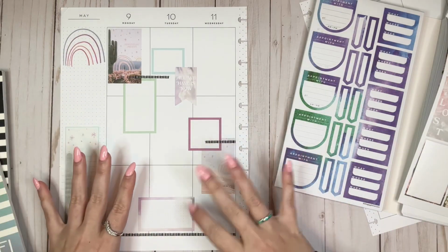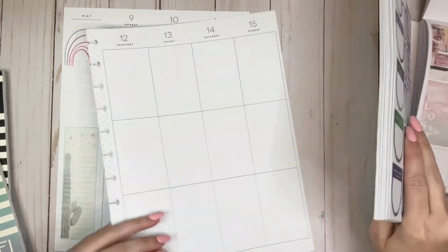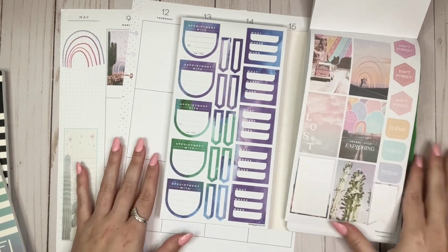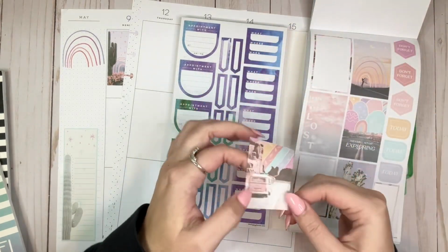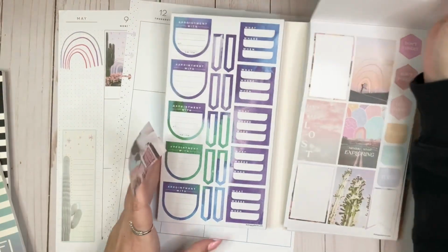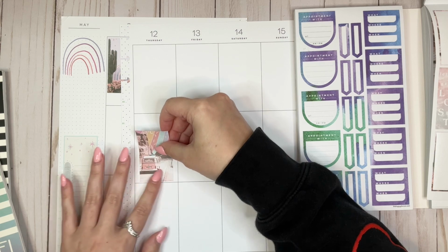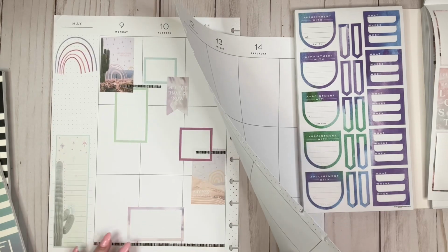I think I'm going to leave this for now. And I'm going to go to the other page. And then we'll come back to this and add in some more stickers like this off of that page that had those on it. I like this sticker a lot. This is so so cute. So we're gonna use it. And let's put it right here. And then I kind of got to figure out where I have boxes.